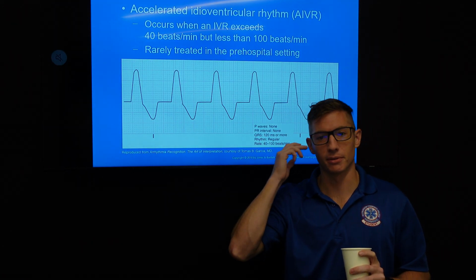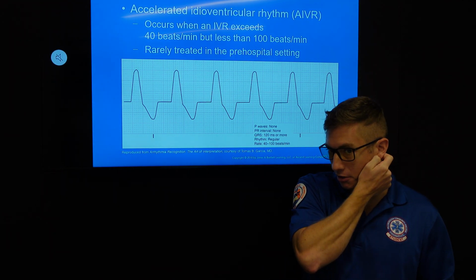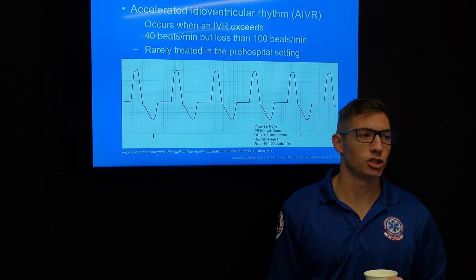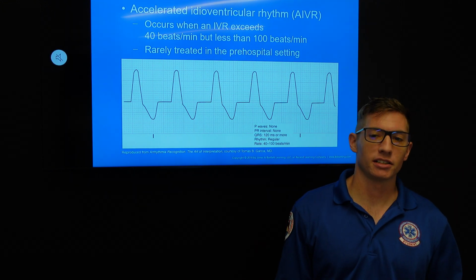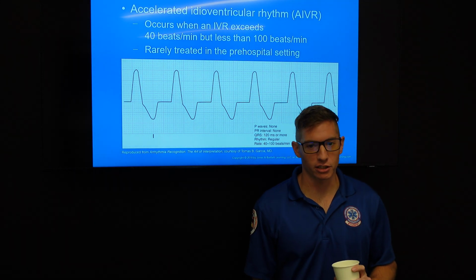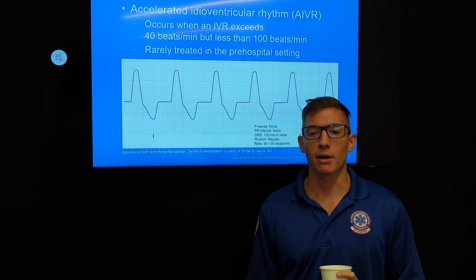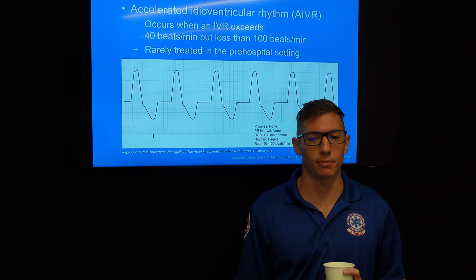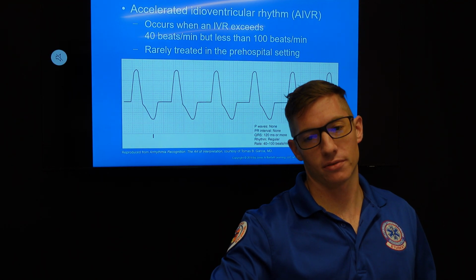Accelerated idioventricular rhythm occurs when an idioventricular rhythm exceeds 40 beats per minute but remains less than 100 beats per minute. Not to be confused with accelerated junctional rhythm, which would be 60 to 100. This is 40 to 100. P waves are absent, so there is no PR interval. The QRS complex is 0.12 seconds, 120 milliseconds or more. It may be observed during the first 12 hours of an acute myocardial infarction or after reperfusion therapy. Do not suppress these rhythms with ventricular antidysrhythmic agents.